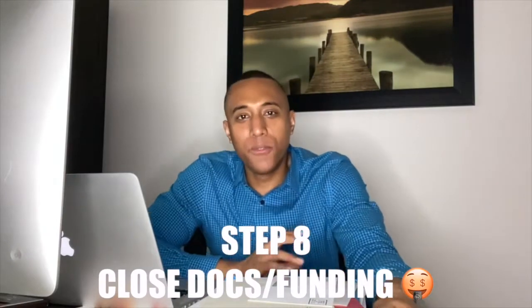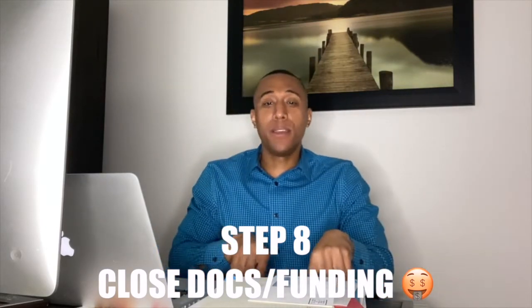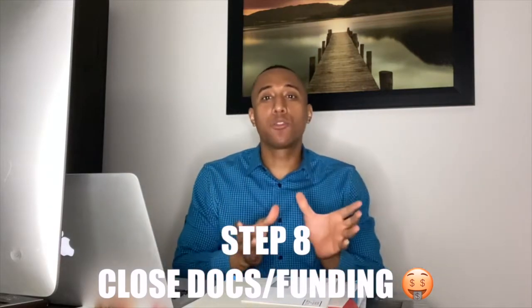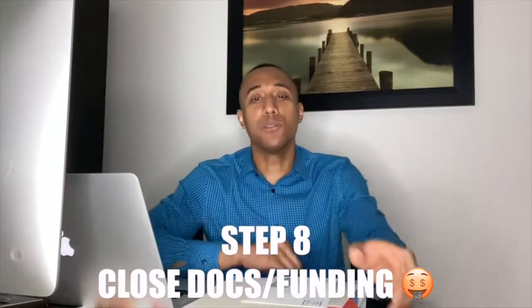So the final step in the commercial loan process is the money, baby, the funding, baby. So closing docs and funding. This step is obviously the most crucial part because you're going to be going to a mobile notary or you're going to go into the bank yourself. You're going to be signing the docs on the final approval documents. They prepare to send their funds to escrow, and then escrow will wire the funds to you so you can start using them to either buy the property or expand your business, whatever you need the commercial loan proceeds for.